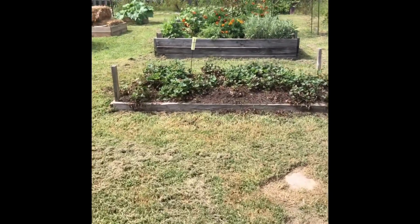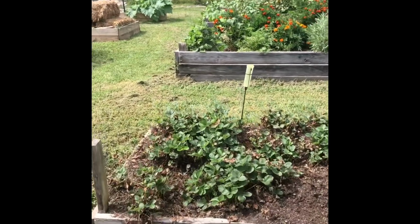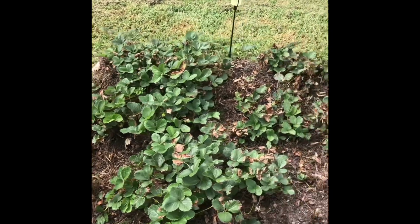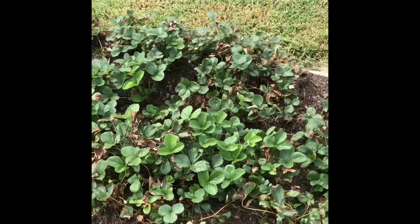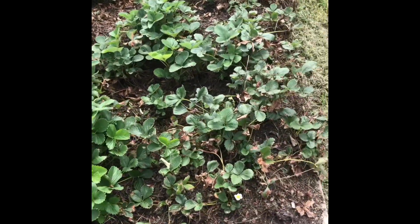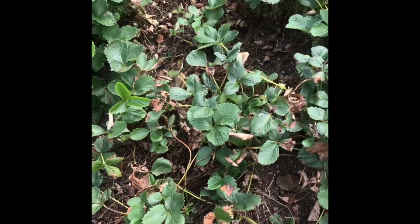I've got those all cleared out of all the dead leaves and old strawberries, so these fresh ones can grow and send out some more runners. These are everbearing, so you'll see they still have some flowers and even some strawberries growing on them.